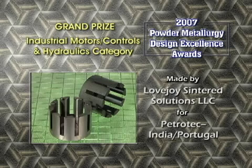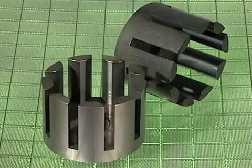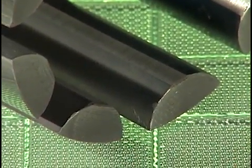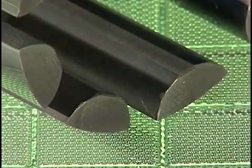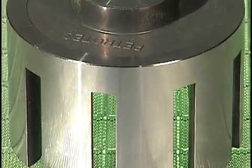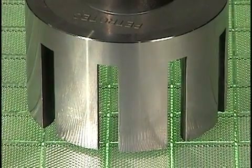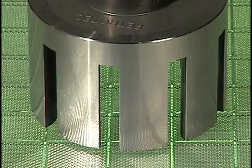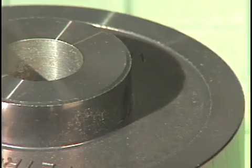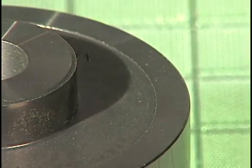Lovejoy Sintered Solutions LLC and its customer Petrotech India Portugal have won the grand prize in the Industrial Motors, Controls and Hydraulics category for a complicated 5-level rotor. The rotor functions as part of an assembly in hydraulic pumps that draw up petroleum fuels from an in-ground tank to the above-ground nozzle. The part has 9 legs, each 50 millimeters long and 10 millimeters wide, creating a 5:1 aspect ratio.